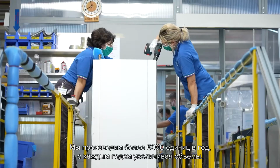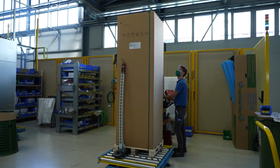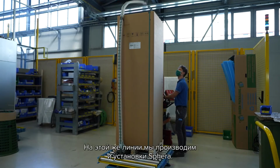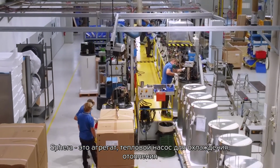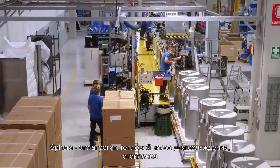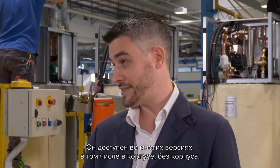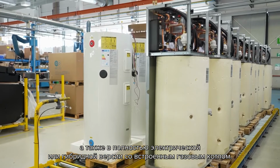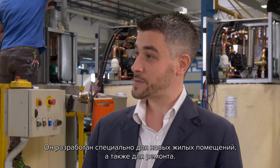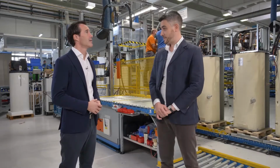We are producing more than 6,000 units per year, growing year by year. In the same line, we are producing also Sfera family units. Sfera is a unit, a heat pump for residential cooling, heating, and domestic hot water. It is available in many versions, including cased or not cased, and also full electric or hybrid with gas boiler as integration. It is designed specifically for new homes, but also for refurbishment.